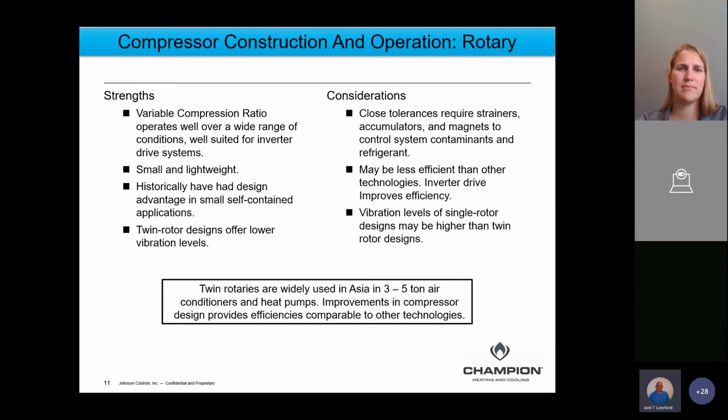Some things to remember too: twin rotaries are widely used in Asia in 3 to 5 ton air conditioners and heat pumps. Frankly, improvements in compressor technology over the years provide efficiencies comparable now to other technologies, especially with inverter drive. So we get some very nice SEER ratings with the inverter drive technologies that we're using. So, rotary compressors: any questions or comments on them?